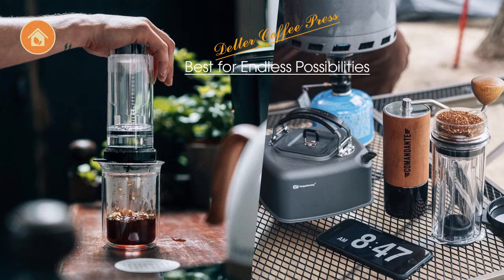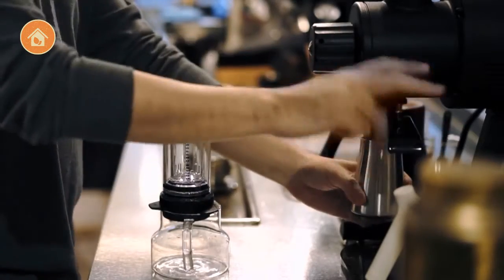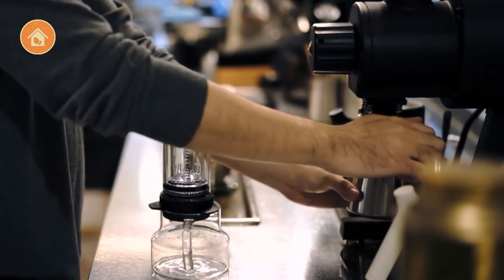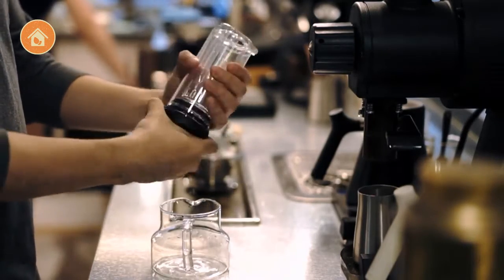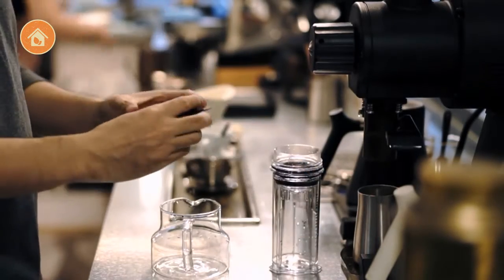Delta Coffee Press. The Delta press bears some resemblance to the AeroPress, but it adds something to the equation: pressure. The Delta press is not an espresso maker, but it does, in my experience, brew stronger than the AeroPress. I also found it possible to control the strength taste-wise to an almost infinite degree by varying the grind, the amount of coffee, and the amount of water.